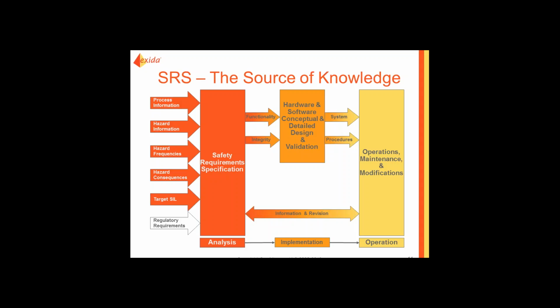So clearly, when you get into the operations and maintenance side, management of change is very important, and so changes need to be reflected back into the SRS. It's very important. So of course, what we're talking about here is communication, and communication can mean different things to different people depending upon interpretation. And of course, if something is vague and ambiguous, it's open to interpretation.